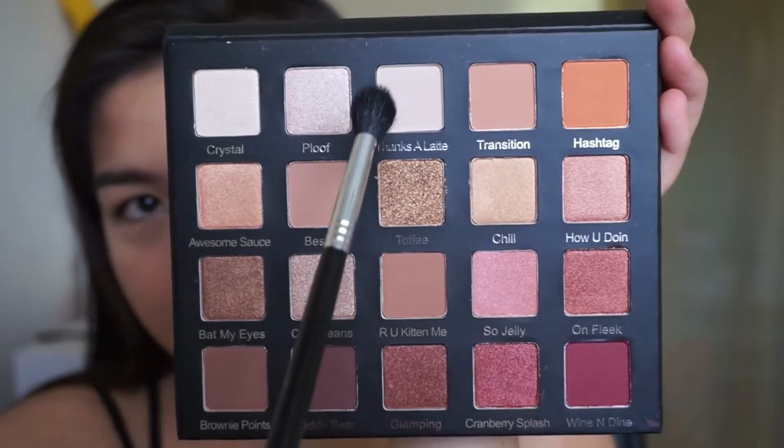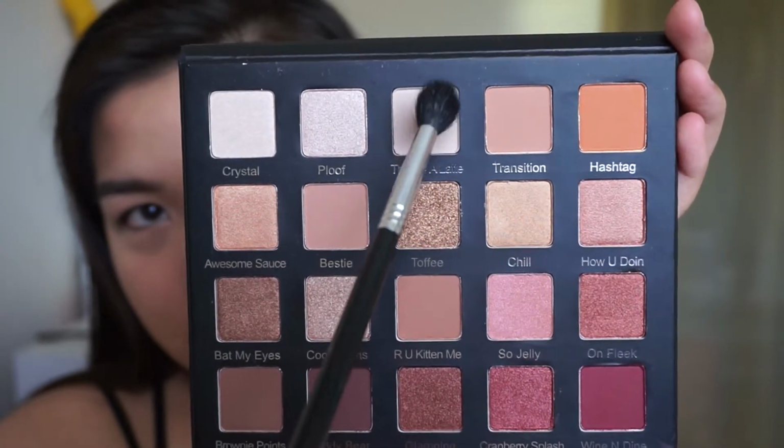And this palette is definitely like a more autumn, fall type palette, but I feel like since it's a holy grail eyeshadow palette, it's like a year-round type of thing. So let's just get into this before I keep talking. So I'm gonna go in with this shade called Thanks a Latte with a Sigma E40.